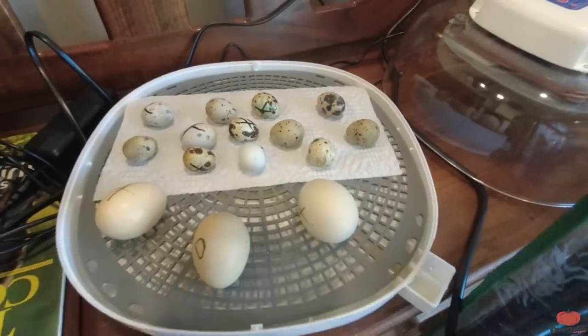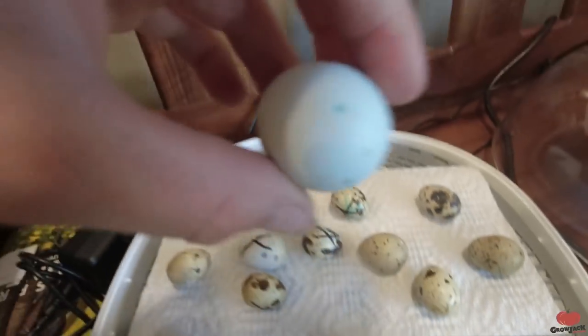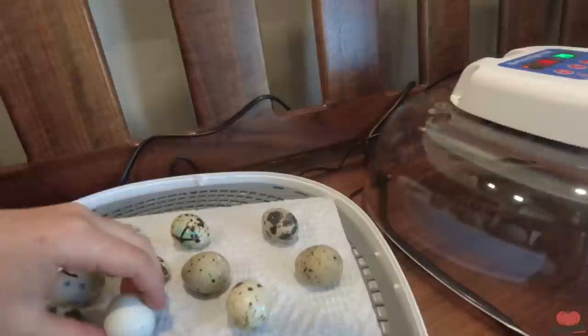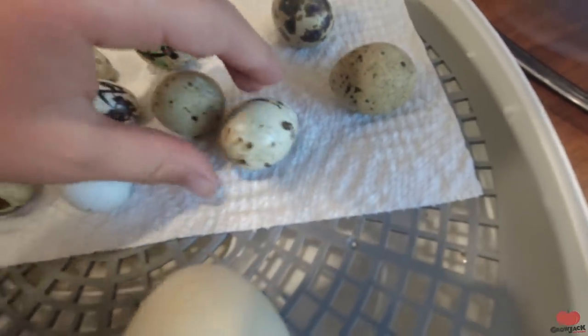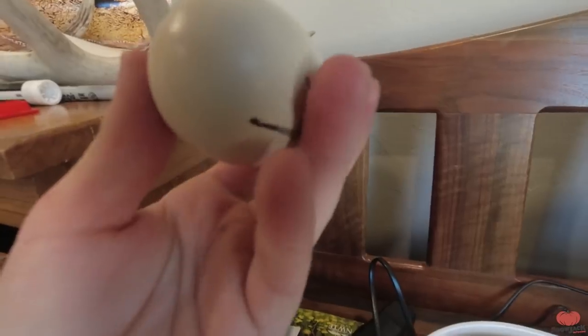But the exciting part of today's video. So as you can see, I have a dozen quail eggs there. And I came home from school and this here quail egg is peeped. It has a little hole in it, and you can hear it. I don't hear it on that one. And then I left it for a couple hours, and I came back, and this one had a piece of shell off of it. So, and then one of my chicken eggs, you can hear it.